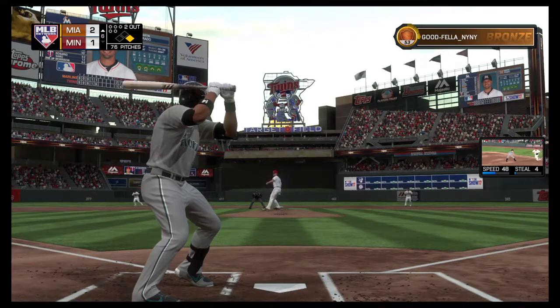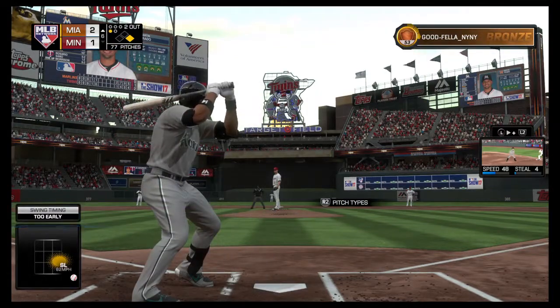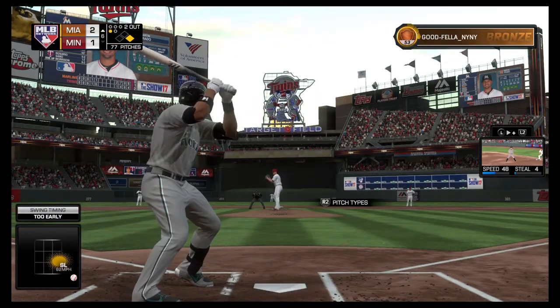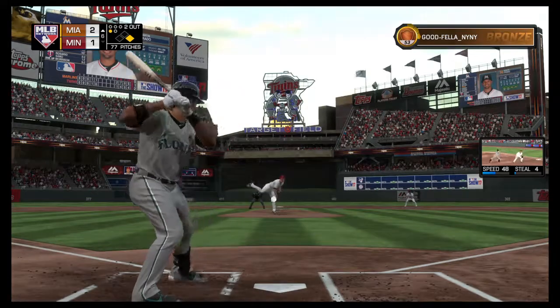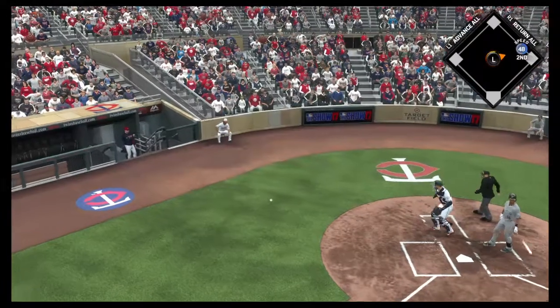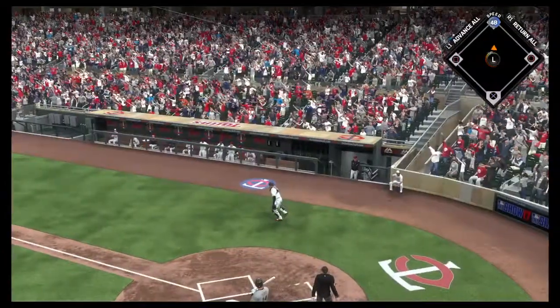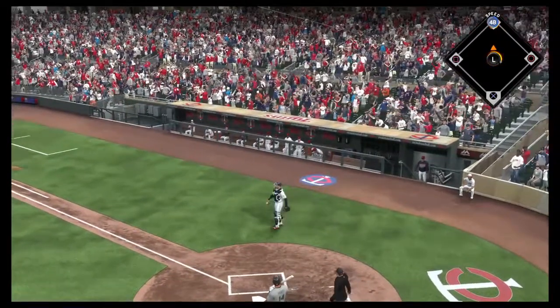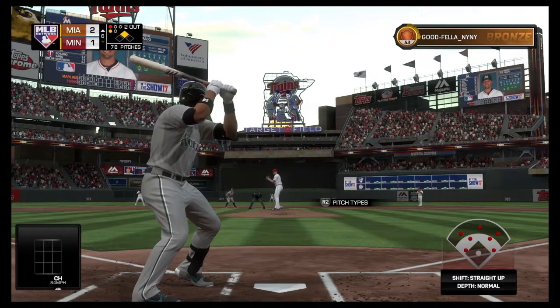From the stretch, here's the pitch. And a feeble swing that time. It's 0-1. Now that's what a slider's supposed to look like. Great execution. Starts off the plate and makes him reach. And this one gets away. And that's going to move that runner into scoring position now.